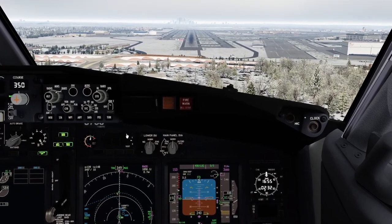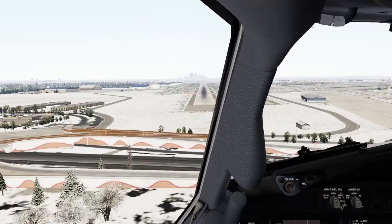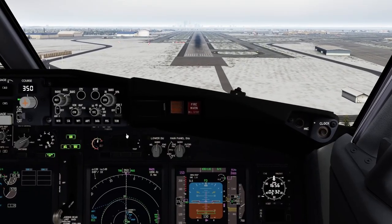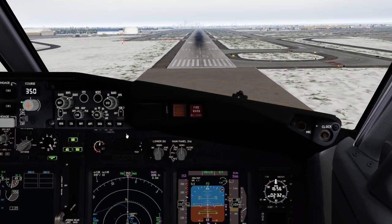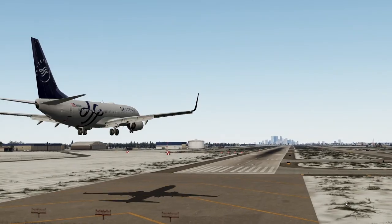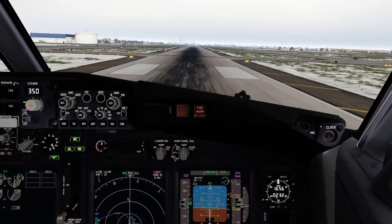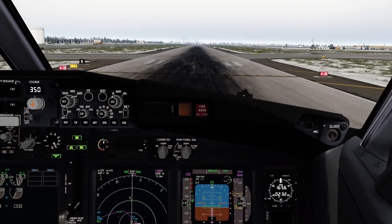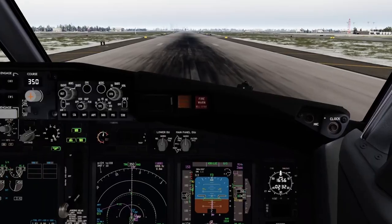300. Approaching minimums. 200. Minimums. 100. 50, 40, 30, 20, 10. Delta 3114, speed brake up.